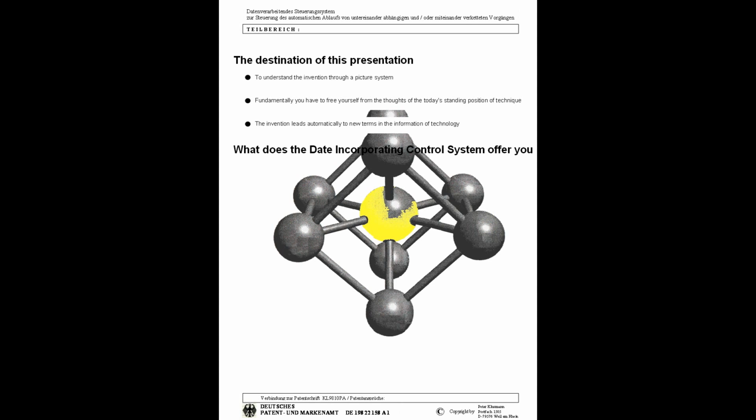What does the date incorporating control system offer you? This system joins the contemporary state of the art in all known fields. It is a secure, neutral, flexible, worldwide open, low-maintenance unit construction system. This is allowed by the main item of the invention. The employment of the system requires no user education but a short developer education.